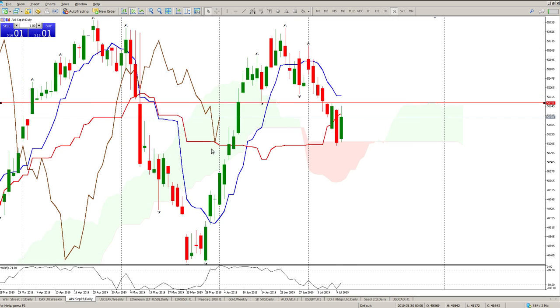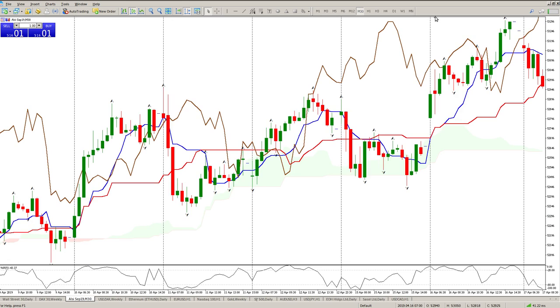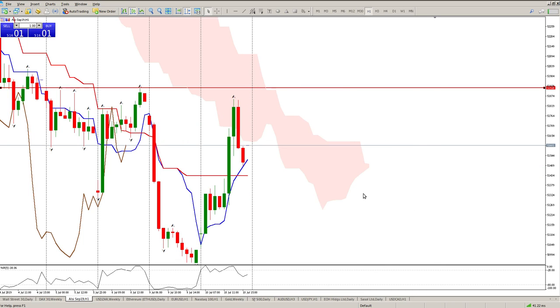Okay, so anyway, that's my view for today. Watch that closing range for your early entry, but alternatively, even if it does fall to the downside, I'll be looking for a long entry, because I do anticipate that this is about to change.